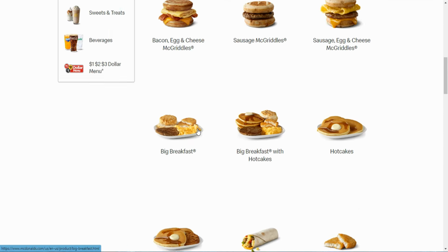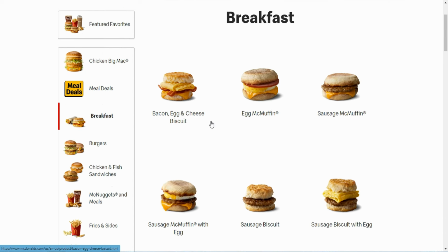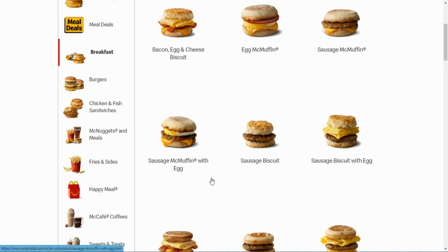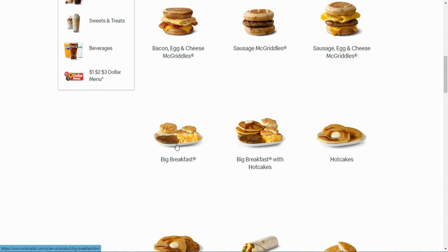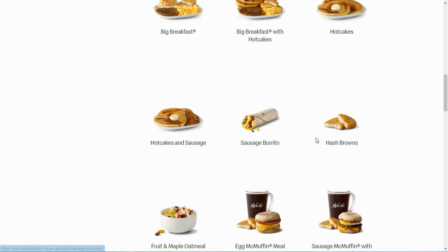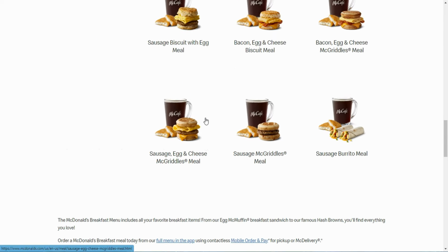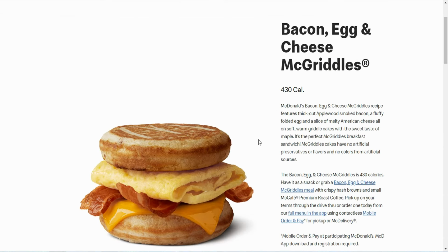Breakfast items, I don't know why, wow, they got a lot on their breakfast. I don't know why they have more on their breakfast than anything else. Nothing too crazy though, like biscuits, McMuffins with, you know, pretty basic stuff on it. A McGriddle, which I forget what a McGriddle is, to be honest. And you have breakfast varieties like pancakes with sausage, a sausage burrito, hash browns, oatmeal, which I never knew that McDonald's served, but nonetheless, we will see what is McGriddle.